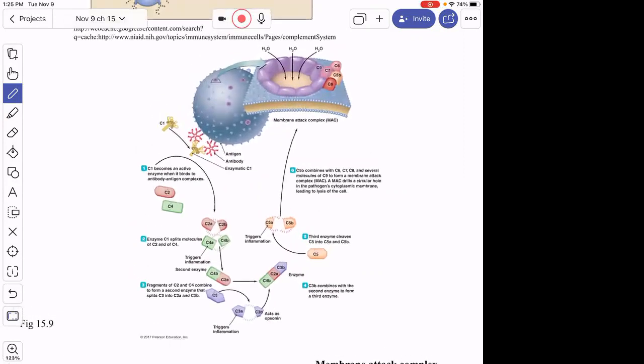Okay, so this is one of the most common questions that I get asked. What do I need to know about this? So I've tried in your objectives to be really clear. Make sure you know this, this, this, and this about complement proteins. So you don't need to be able to draw this out, but let's walk through it so we understand where these fragments are coming from and which ones do what.